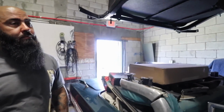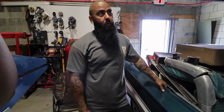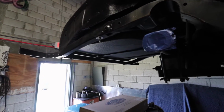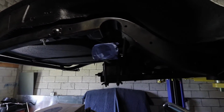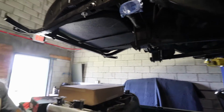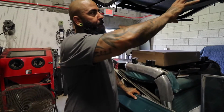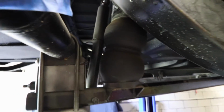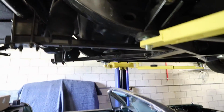When you say frame off, what does that mean? That means that we took the whole body off the frame and sent the frame to get sandblasted and painted. The air ride got all done. The air ride was done before the car got here, the mock-up of the air ride. Now everything has to be wired up and put back together. The LS3 I'm doing here, full electrical.